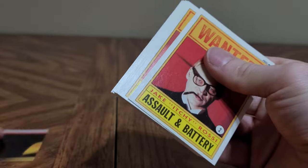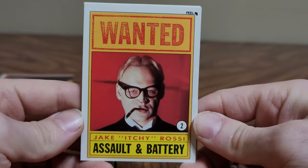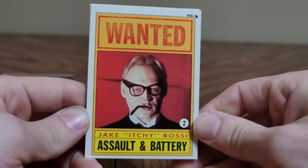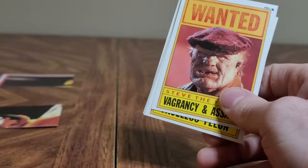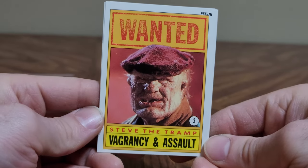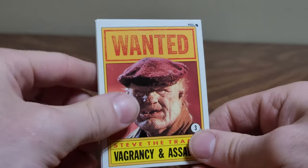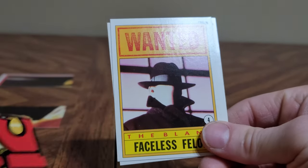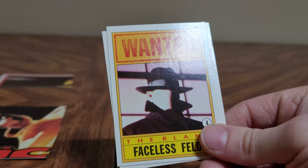Wait, hold up. I just realized they didn't have a card in here of the actual DA, did they? I don't think they did. That's weird. Jake Ichirose. See here, he's named after your favorite character from All Dogs Go to Heaven. Oh, man, Steve the Tramp. Good God, that face. That is a mug that even a mother can't love. I mean, a lot of the characters in this are. Again, that's how you know they're bad.